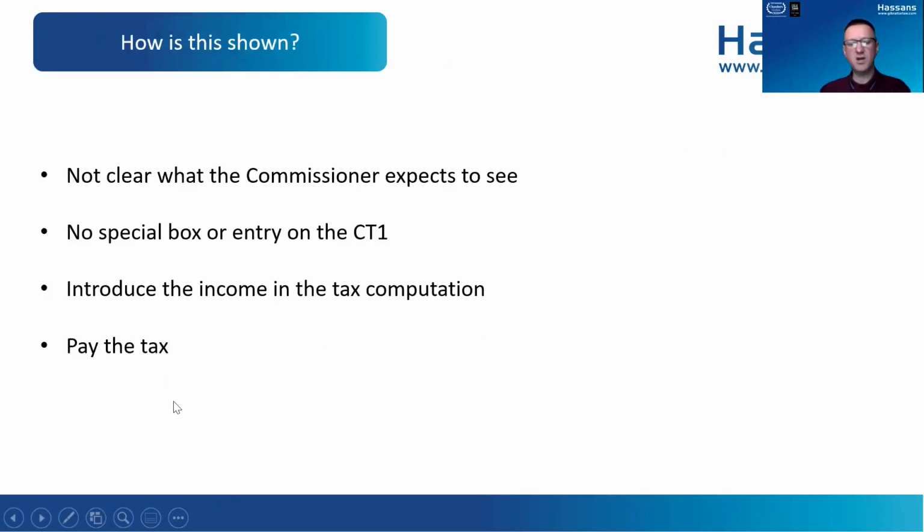So how do we show this? What do we do with our tax return? Well, it's not exactly clear, but I think the logic of it is sensible. There is no special box or entry on the CT1. The CT1 hasn't been changed as a result of any of these 4 provisions that we're talking about. And my feeling, and the feeling of the people that I've spoken to, is that what you do is you just introduce the income into the tax computation before you file the return.